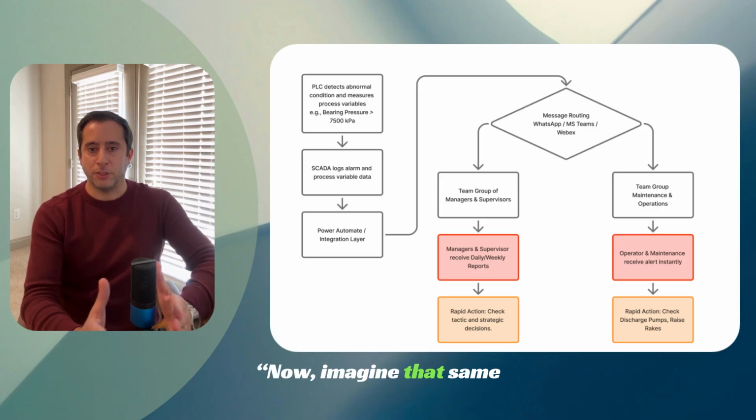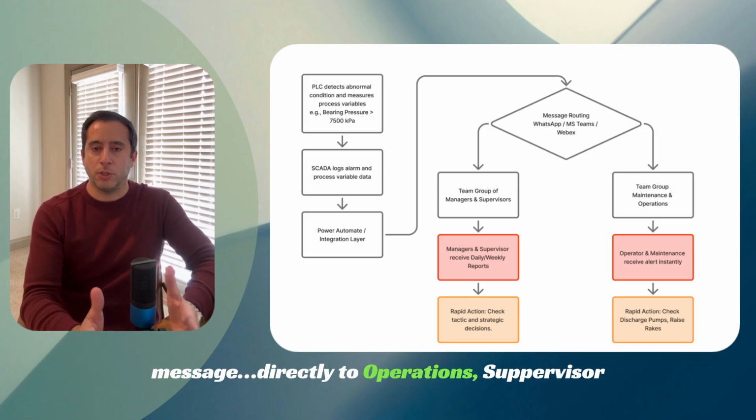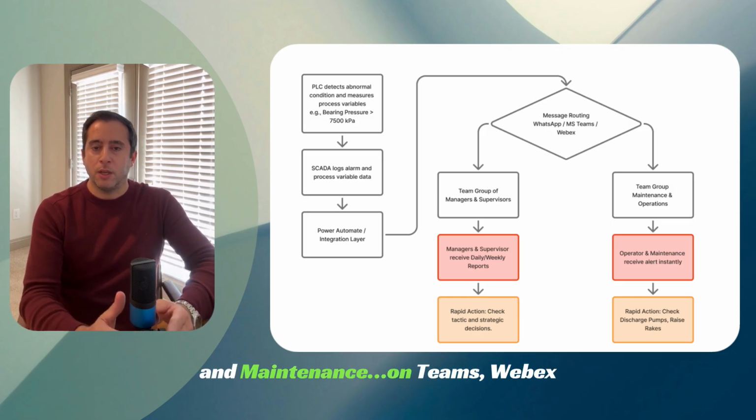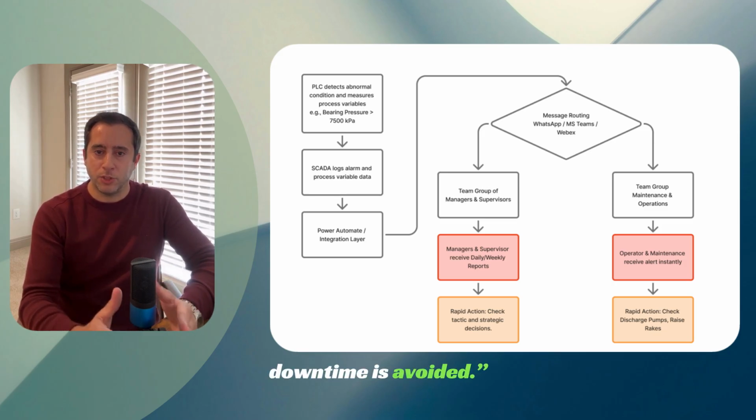Now, imagine that same alarm automatically sending a message directly to operations, supervisor, and maintenance on Teams, WebEx, or WhatsApp instantly. They see it, they act right away, and downtime is avoided.